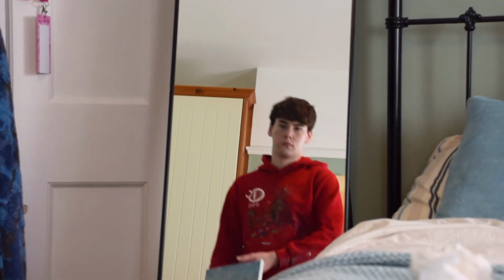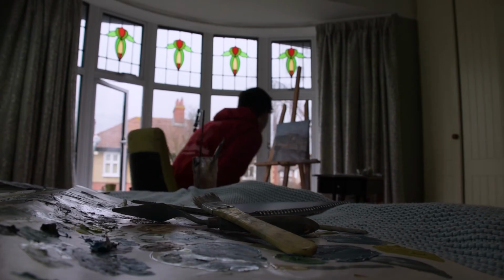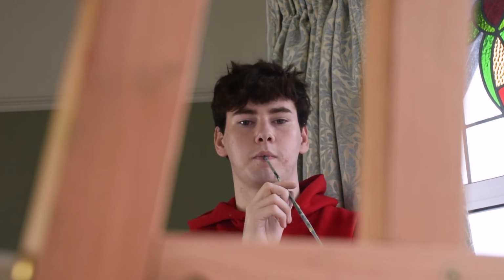Sometimes what I do as well is I'll go up to a mirror and hold the painting up in the mirror. When you see it in the mirror, it's like you're looking at a new painting, you don't recognize it. I'd say I spend more time standing back and looking at it than I would working.